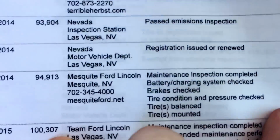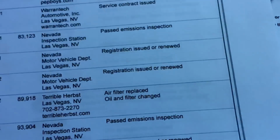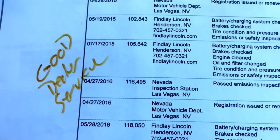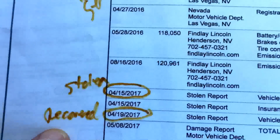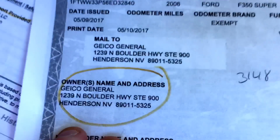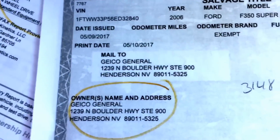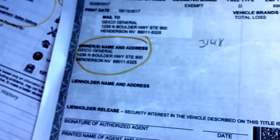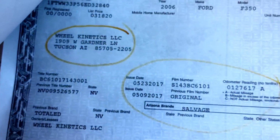This is when it got wheels, it looks like, and that's why they probably stole it. More Vegas stuff. And then you got stolen on 4/15 and recovered 4 days later. And because it was on the ground, that's probably why the owner didn't want it back. It's fine underneath, no damage at all. So it's a Geico truck, and then there's our current title right now. This will be in the ad, you can click on that also.